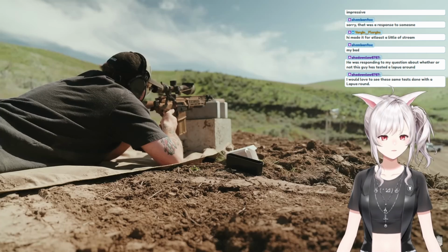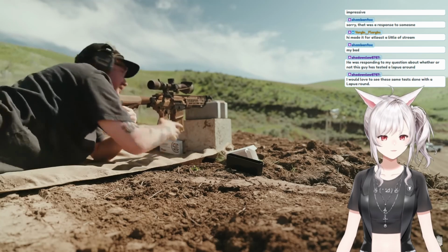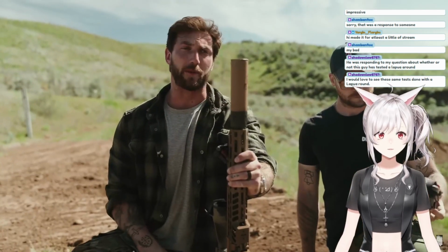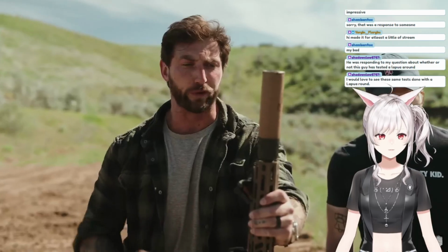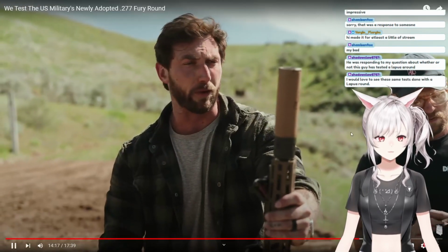Impact. 500's too easy. So this round has been adopted by the United States military for close combat forces, that being the men who are going to be going into battle most. Think about the 82nd Airborne and others.